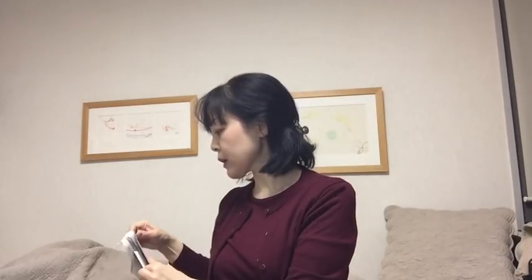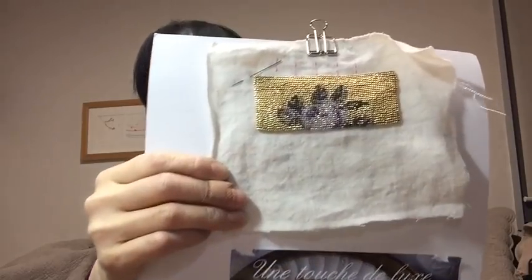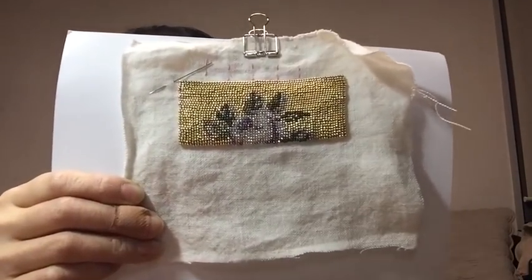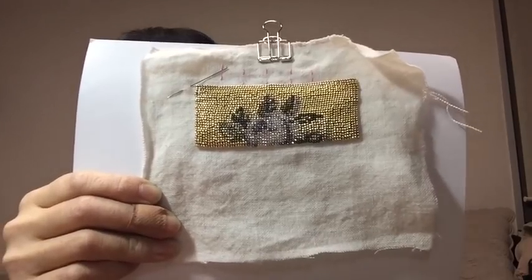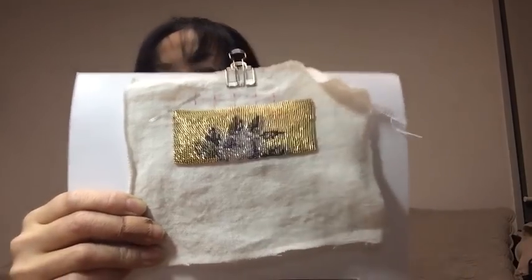Another piece that I got really nice comments about is my bead piece, Une Touche de Luxe by Reflets. If you can see the rose, you can see the rose now. It's over halfway done. I'm really enjoying this piece, and somehow it has gotten easier as I have started the rose, and I know where I am by looking at the chart because of the colors.